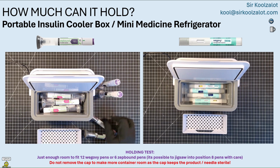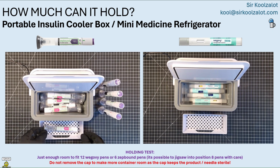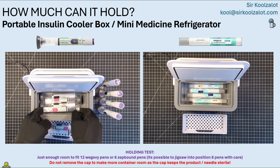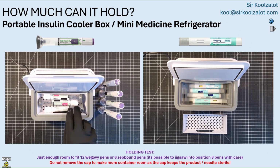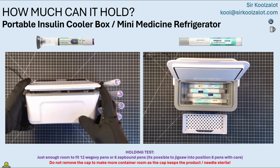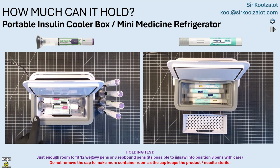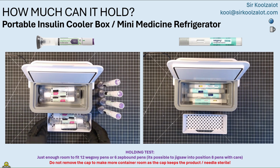Now the upper tray is quite thin, so when you put Zepbound pens in the upper tray, the base cap of the pen is too wide, and so it sticks out above the tray, and you cannot close the lid of the container if you use the included tray and put the pens in the tray. So that gives you a little bit of an idea of how much space you get.